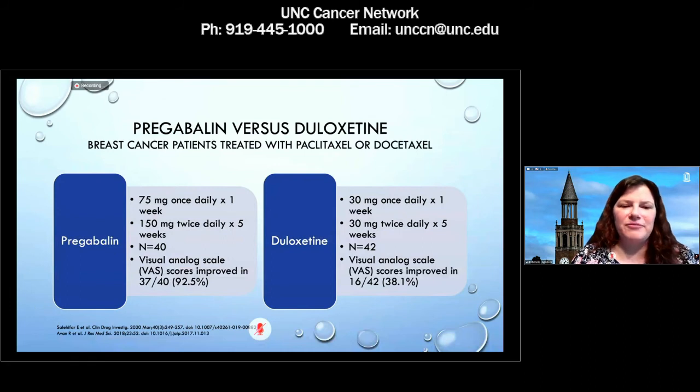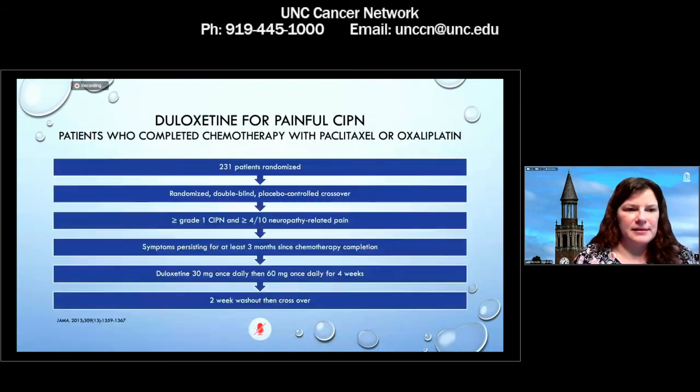Interestingly enough, 67% of the patients in the pregabalin group were receiving chemo when they started this, and then they finished at some point during the 6 weeks. And then 59% of the duloxetine group were receiving chemotherapy and finished at some point during the 6 weeks. So it's unknown how much improvement in the scores may be attributed to completing chemotherapy versus actually the medication intervention, okay? All right, next.